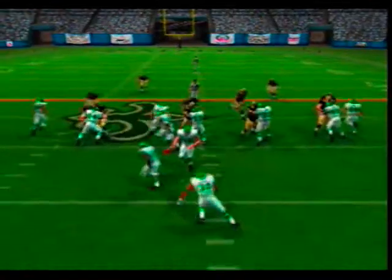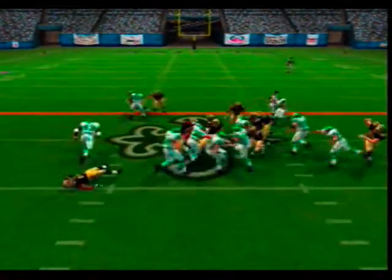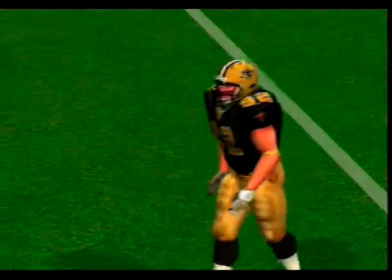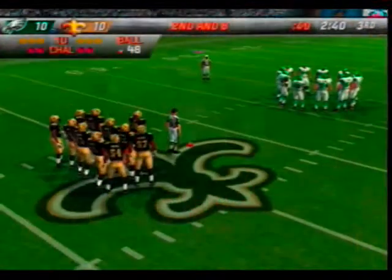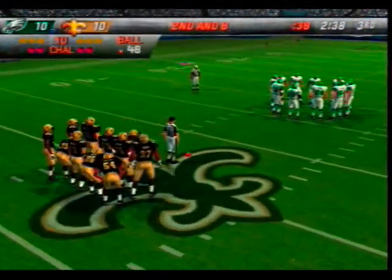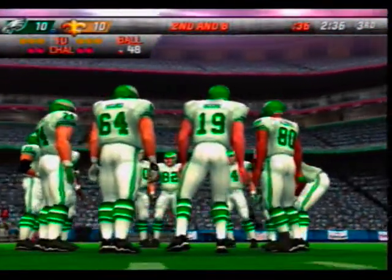It's showtime. The Saints line up in a 4-3. They'll spot this one at the 48. He got in there and made the tackle. He's fourth in the game. He was looking for a place to run, but all those places were filled up with guys waiting to tackle him. 2-yard gain.